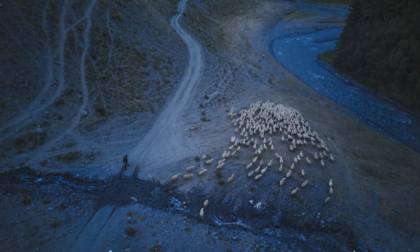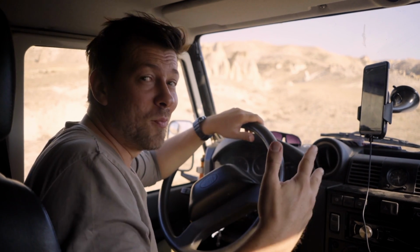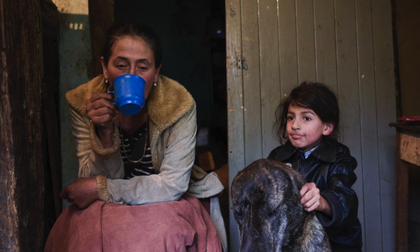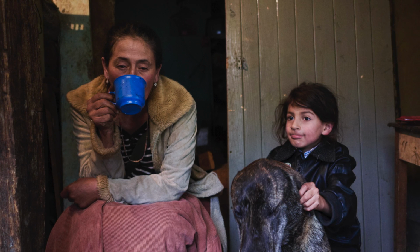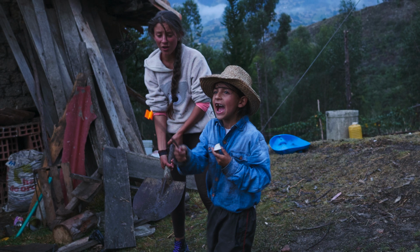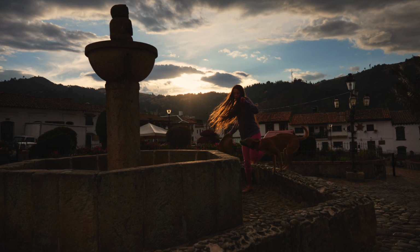Stuff like that. On my last trip around Colombia, I had an interesting development. I gave a lift to a mother and son who flagged me down along a rural road. I became friends with the family and an entire photo project was born.